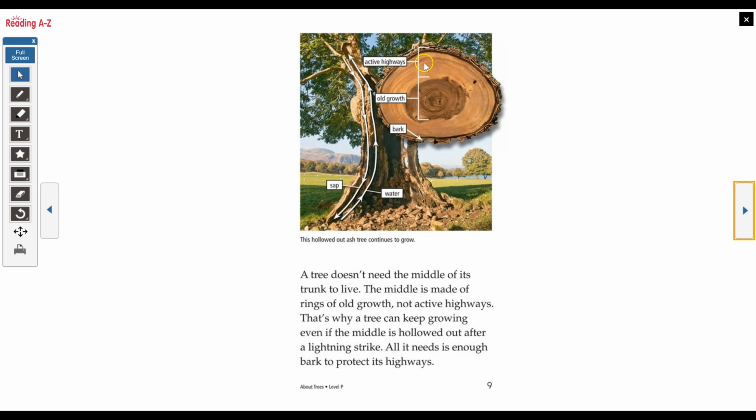And here is a tree trunk cut and shown to you sideways. So here are the active highways, the old growth in the middle, and the bark on the outside. And here is a diagram showing how the water flows up the tree from the roots and sap comes down the tree.